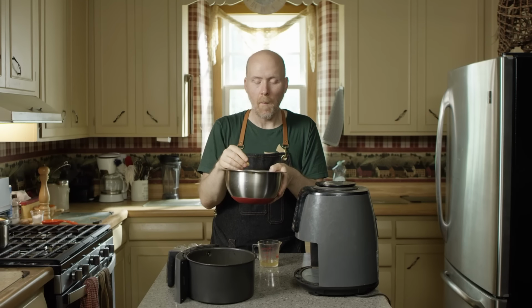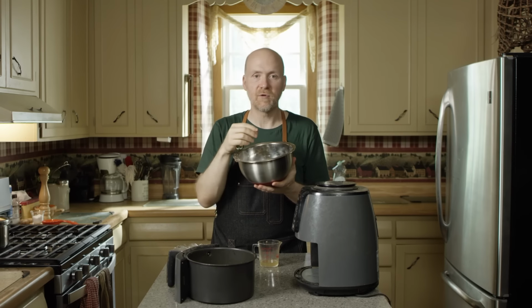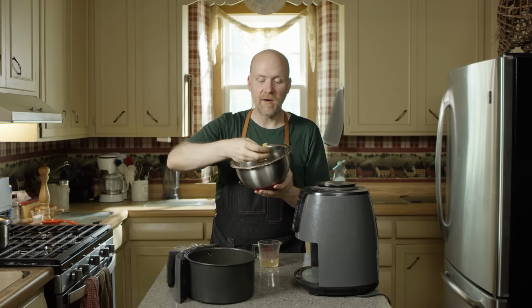Yes. To be clear, what we're looking for here is texture. The flavor you're gonna add by the rest of your dish. But this is a very different way that you can do tofu that has a meatier texture than usual.